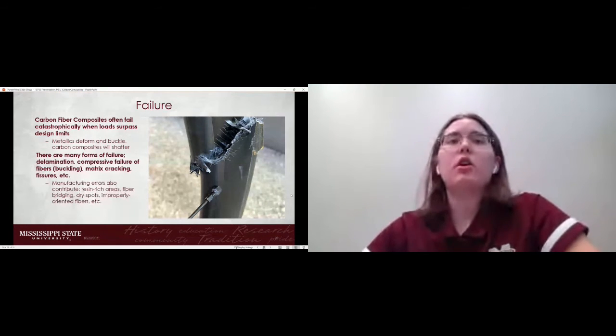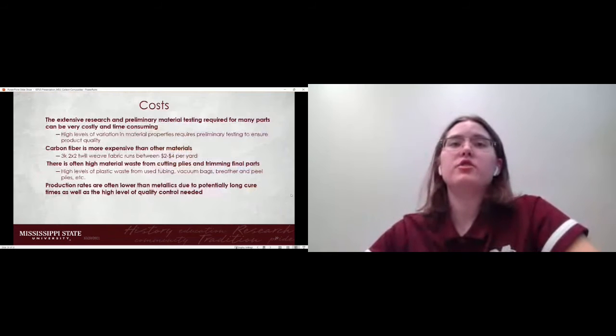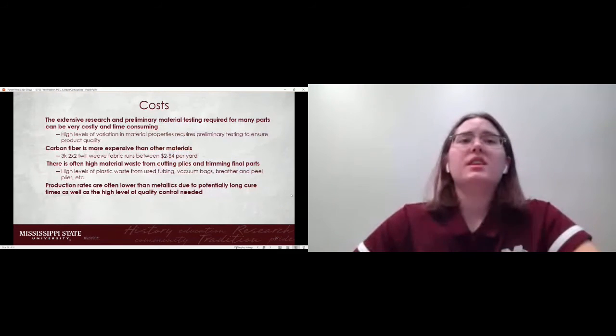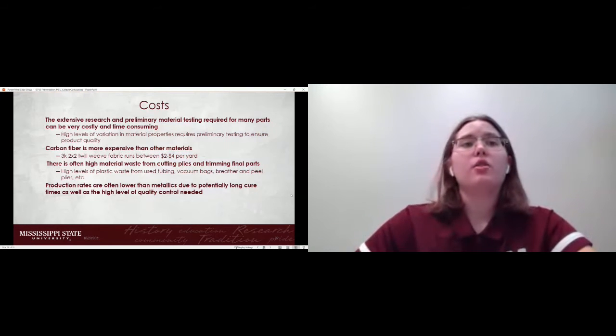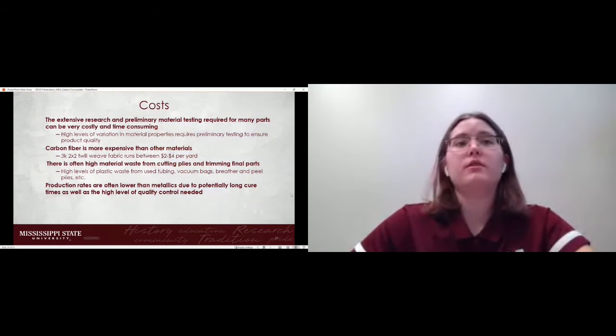And last but not least, the cost. Carbon fiber springs are more expensive than other materials. The extensive research and preliminary material testing required for many parts can be very time-consuming. You have a high variation of material properties, which requires a lot of preliminary testing to ensure product quality before you actually go into manufacturing. And carbon fiber is more expensive.